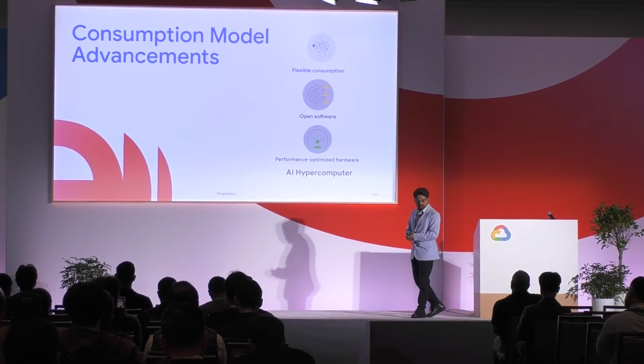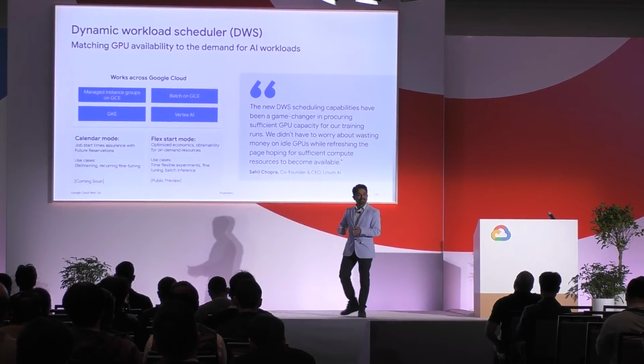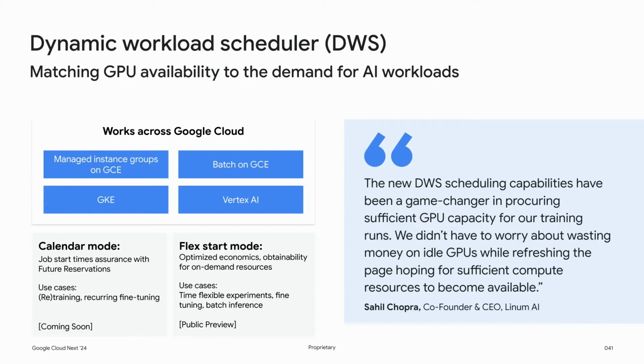The final thing I want to talk about is the consumption model. One of the big challenges with AI workflows is that in order to get capacity, you can use reserved instances, but you have to reserve them for a really long time, like 1 year or 3 years. What if you have short-term workloads? For short-term workloads, you can use on-demand and spot, but the challenge is that with all the capacity shortages, it's very hard to get instances available on-demand in short order. Or for spot instances, your job can get preempted.